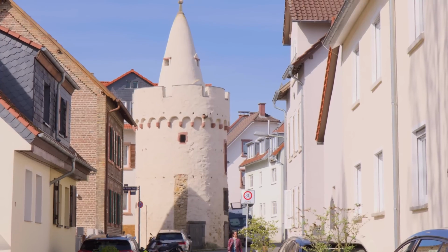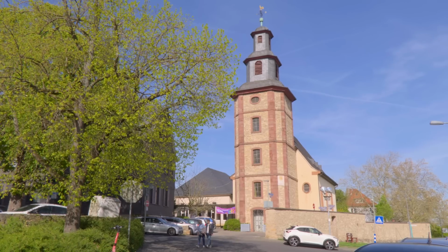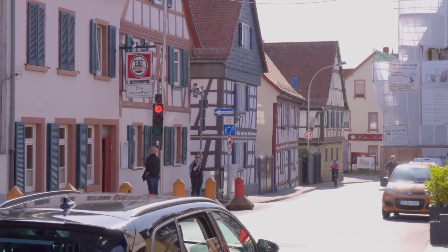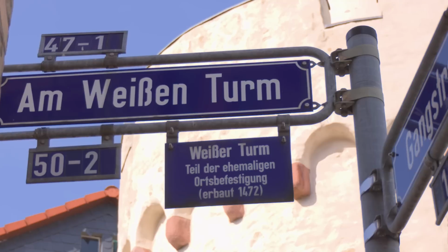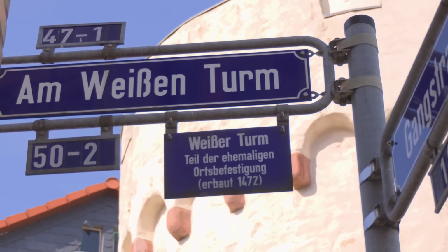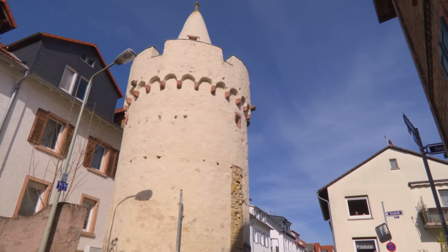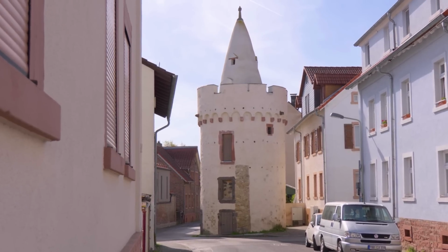And finally, I've come to the other side of Frankfurt to show you the White Tower of Bergen. This is another reminder of armed conflict, this time in the 15th century. Bergen was a small town belonging to the county of Hanau, later the county of Hanau-Münzenberg. And if there was one thing the Count of Hanau was afraid of, it was the growing power and apparently expansionist tendencies of the free imperial city of Frankfurt. So, the Count built a defensive wall around Bergen to keep Frankfurt from getting its hands on it.